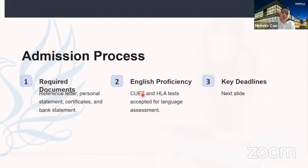So if you haven't done any English test and you don't have any English certificate, then that's why we can actually organize something for you. And this CUET is actually free of charge, so it's a very preferable choice for many international students.